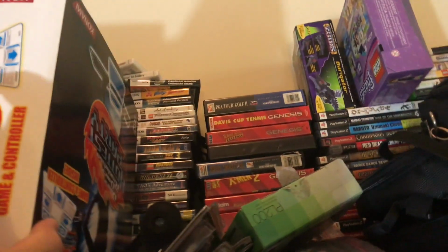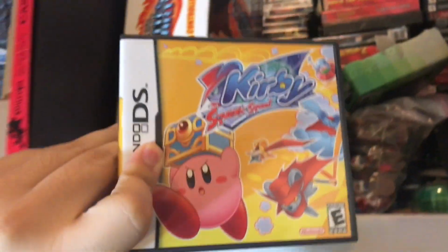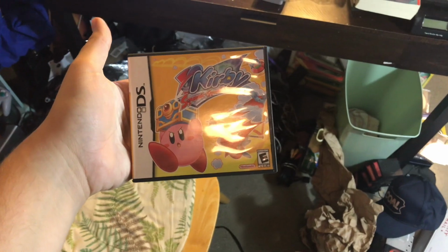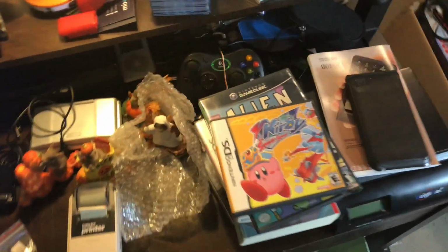Yeah, let me see if I can just reach. Oh, just barely getting that. So there, it's an empty case. I think it might have the manual. Yeah, it has the manual. It sold for $5, which is pretty good. Made more money on the case than I would for other games, so yeah, there's that.